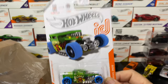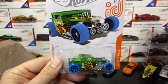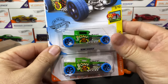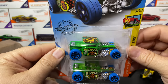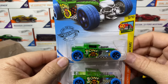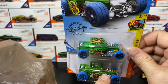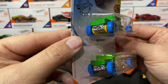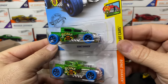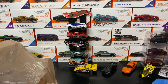Man, if you look, this has the Spectre flame, whereas this one doesn't. So you can see the difference in the paint job. Spectre flame versus not Spectre flame. And this one has the closed top versus the open top. But man, that Spectre flame looks nice. Raul, thank you, thank you, thank you. All right.